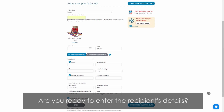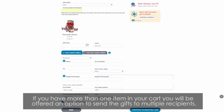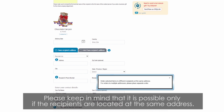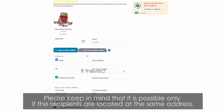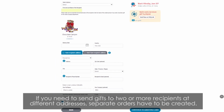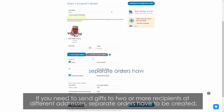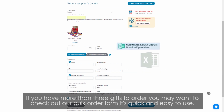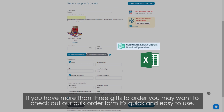Are you ready to enter the recipient's details? If you have more than one item in your cart, you will be offered an option to send the gifts to multiple recipients. Please keep in mind that this is only possible if the recipients are located at the same address. If you need to send gifts to 2 or more recipients at different addresses, separate orders have to be created.